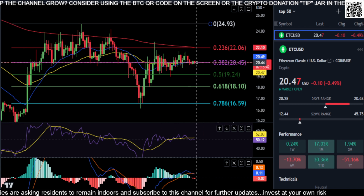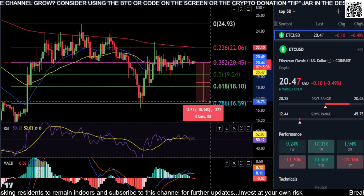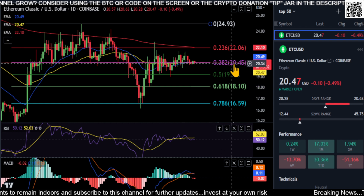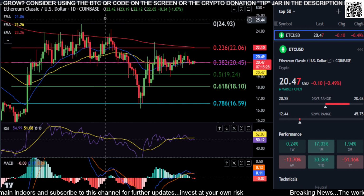So if you end up losing the EMA supports here, you're probably going to bounce down all the way down here to your 786. So potential 19-20% drop on Ethereum Classic if you lose this $20 area. So yeah, I'd keep an eye on that.